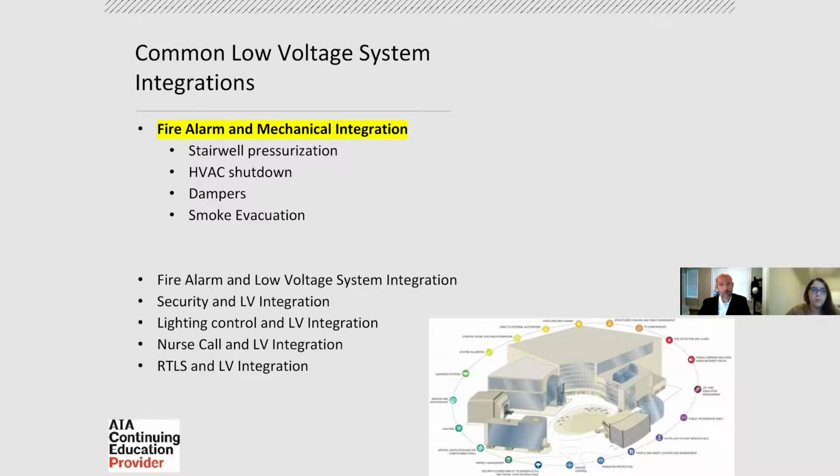HVAC integration can be really, really simple in small facilities that don't have a whole lot of mechanical systems. It might just be a shutdown. If the fire alarm goes into general alarm, send the signal, and all the air handlers shut down, and that's it. But in others, you have stairwell pressurization, smoke evacuation systems, smoke compartmentalization, or even just a more complex HVAC sequence of operations, where instead of just shutting down all the air handlers, it might set all the chillers to 50%. It might close this damper, open these other dampers, turn off some air handlers but turn others on, and ramp that VFD all the way up so that it's rocking.